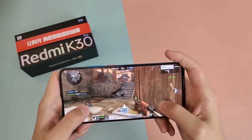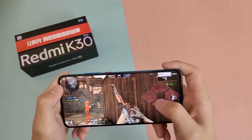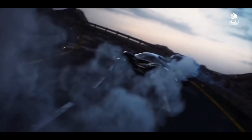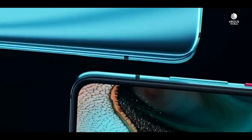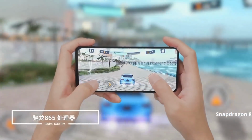You will have no trouble playing games on this device. The Redmi K30 Pro is made with gaming enthusiasts in mind, with a massive cooling system, a large multi-layer graphite sheet and 9 built-in temperature sensors. It intelligently predicts and controls its internal temperature, ensuring sustained peak performance even when you are playing games for long hours.